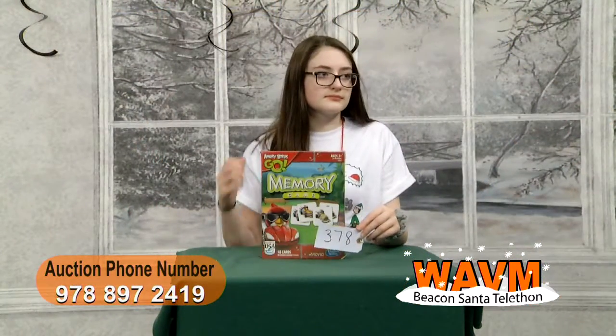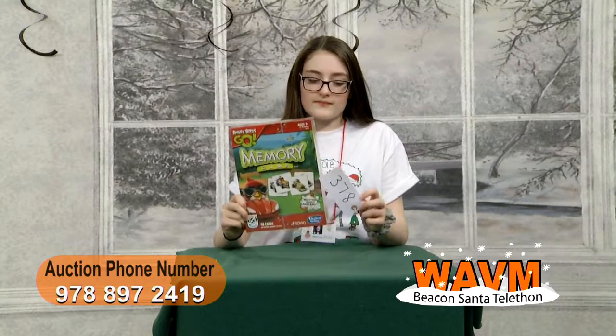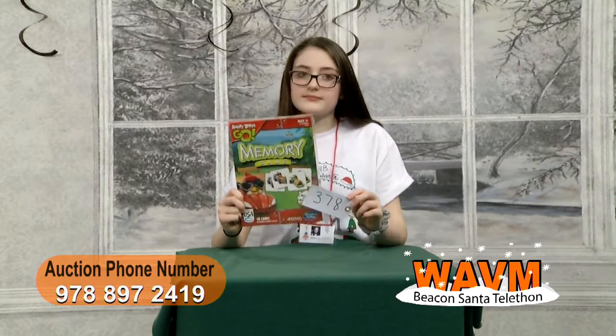Yep, and it is item 378, Angry Birds Go memory game, donated by the Delaney family, has a value of $10 and has a current top bid of $3. A fantastic memory game for Angry Birds Go fans ages 3 and up. Flip the cards to find matching pairs of these Angry Birds before they zoom away. Zoom away. That's just like the bidding opportunities.